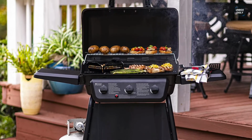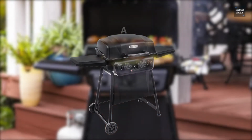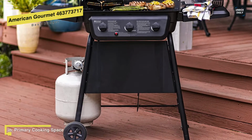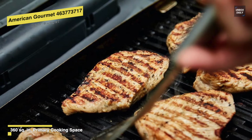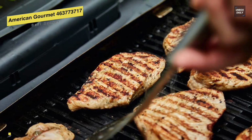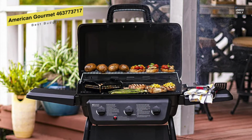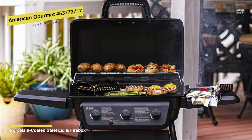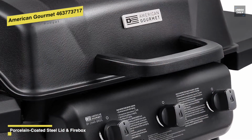Next is American Gourmet 463-773-717. If you are looking for the best budget option, then this American Gourmet gas grill is for you. This is a 3-burner gas grill that delivers 30,000 BTUs of heat across the 360 square inch cooking surface. Its cooking surface features porcelain-coated grates and measures 26 inches wide and 14 inches deep, providing ample cooking space for about 15 burgers. And in addition to this, it also has a swing-away warming rack, which you can use as a secondary cooking area for sides or toasting buns.